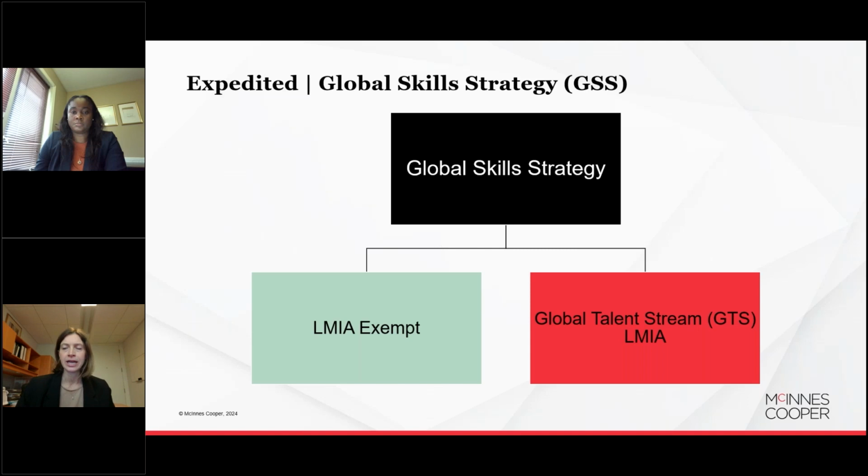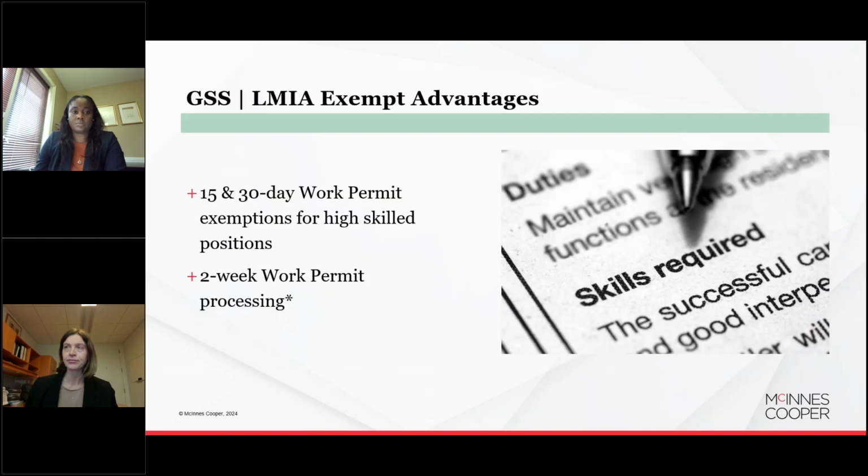There are two ways that you can implement the Global Skills Strategy. One is an LMIA exempt route, and the other is through the Global Talent Stream LMIA. The LMIA exempt route is really for very short-term entries into the Canadian labor market. This can be very useful for employers who need people to come in on a contract or project basis, or just to address very short-term work needs. Or it may be someone who is working remotely but needs to come to Canada once in a while to provide services. So there is a 15 and 30-day work permit exemption available for high-skilled positions.